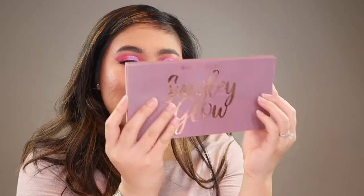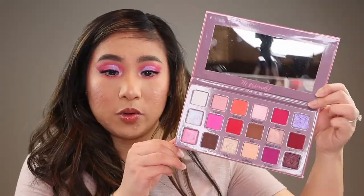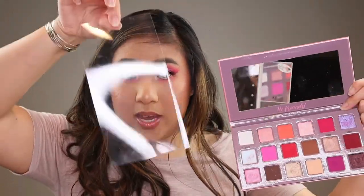I feel like I sound out of rhythm, I guess. Like I don't punch it the way other people would punch it. And then lastly is the eyeshadow. This is the color story. As you can see, I dipped into it because I've done 4 looks. It does have a mirror and it does have a plastic protector.